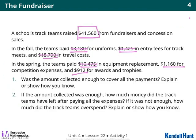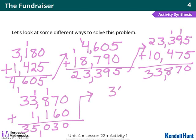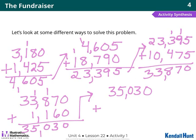Then I take that number and I'm going to add the next one, 1,160. 0 plus 0? 0. 7 plus 6? 13. We literally just did that one. 1 plus 8 plus 1? 10. 1 plus 3 plus 1? 5. 3 plus nothing? 3. Okay, I'm going to take that number, 35,030, plus 912. And that's our last number.